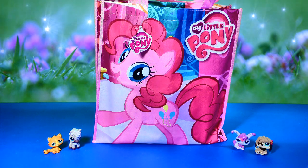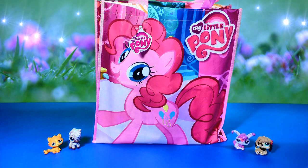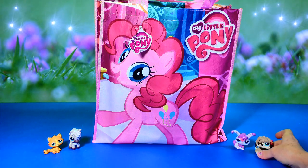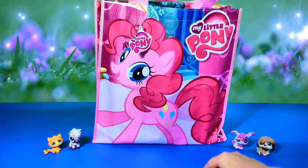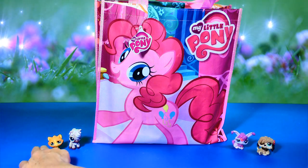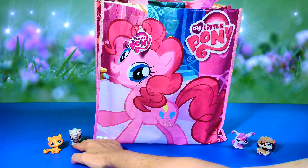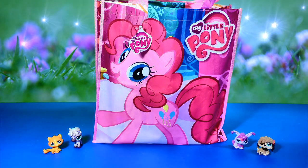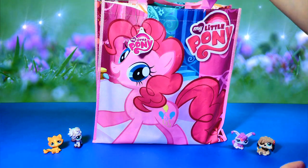We're a Disney toy collector, and today we have something huge in our My Little Pony bag. And we have some Littlest Pet Shop friends, a cute little dog, a little bunny, hello, a cute little orange kitty, meow, meow, and a cute little unicorn horse. So let's check out what is in this My Little Pony bag.